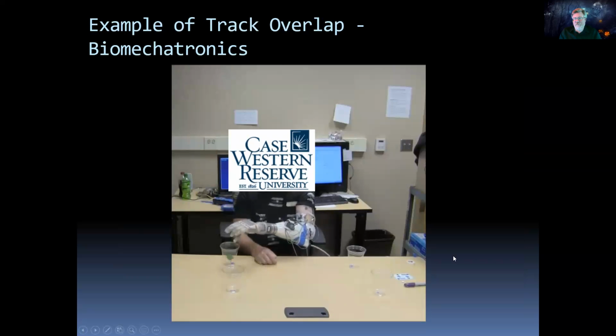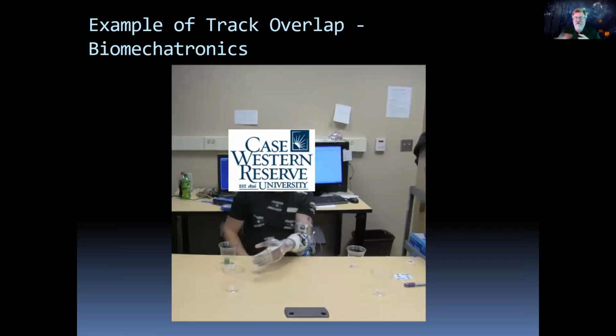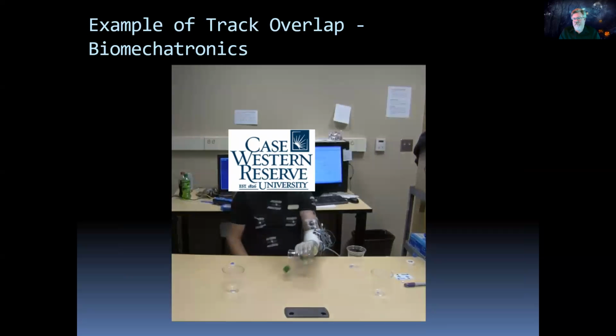Not only is that part of biomechanics, but he also has markers on his arm, and we are able to image his performance of a mock-up of a functional task, putting something into a cup and then pouring it out. We're able to image that and create a computer model and assess how his performance is different using this prosthesis from his intact hand and from his more conventional prosthesis.